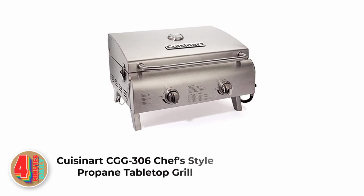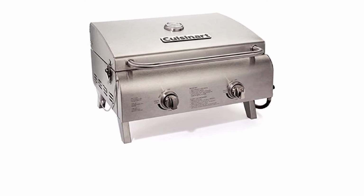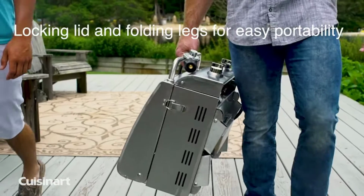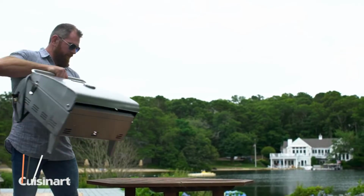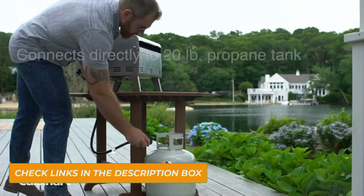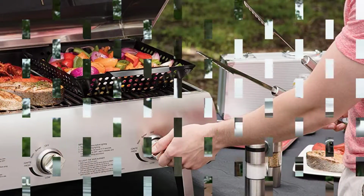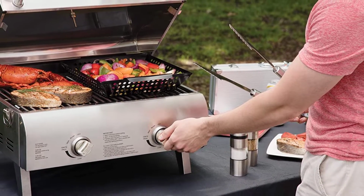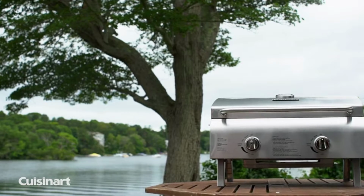Number 1. Cuisinart CGG 306 Chef Style Propane Tabletop Grill. The beautifully designed Cuisinart Chef Style Stainless Tabletop Grill takes a spot on our list for one important reason. It's a professional-grade tabletop grill that gets the job done and doesn't cost a lot. It has 2 stainless steel burners that produce 20,000 BTUs of heat across 276 square inches of primary cooking area. It gets hot very fast with so much heat power, and can provide a perfect sear on steaks quickly.